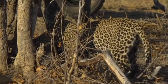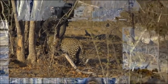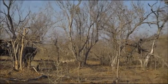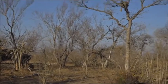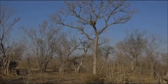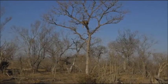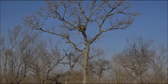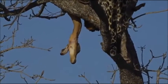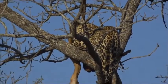She's having just a jolly good sniff all around her. What an incredible scene. Five leopards, although two missing cubs. Yes, absolutely. A cat in Tampa. You've got that spot on.